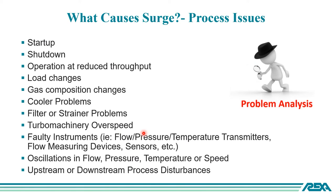Those two times. Also, if they reduce throughput by a substantial means, that could also create some surging. Okay, changes in gas composition. Also, turbo machinery overspeed, faulty instrumentation. All of these things could create or be a cause for surge, right?